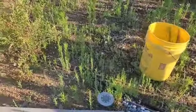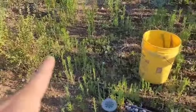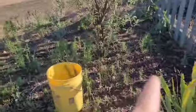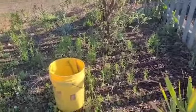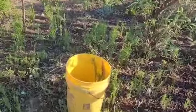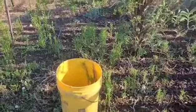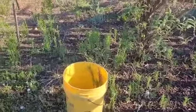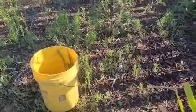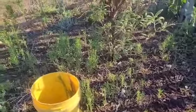I have no idea what these weeds are, but I'm going to pull from this plant all the way back in here where it's been wet from being watered. I do want to show you something I noticed the other day. My mother-in-law was up here and we were assessing the damage, and she was helping me pull weeds. This will take me maybe 15 minutes to pull, if that.